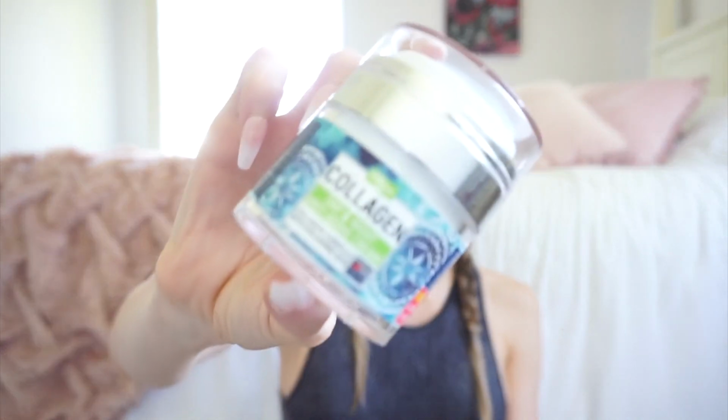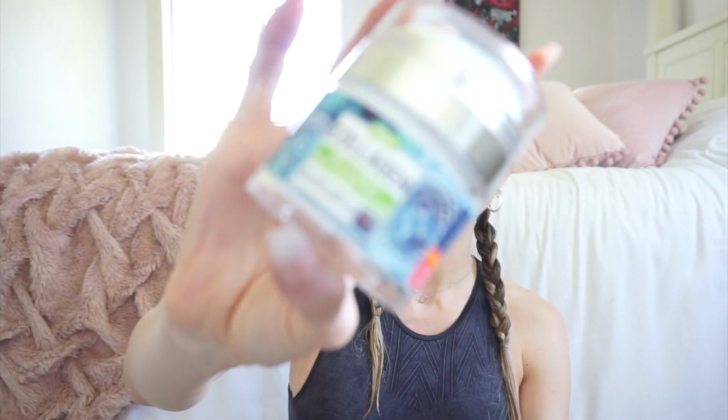And then this is a collagen moisturizer that I rotate between these two moisturizers recently. This is Collagen Moisturizer by Maryann Organics. This is an Amazon brand. I have to try all the Amazon brands so I know what they're doing so I can do it better, you know? So yeah, this is actually really good. I love this product. It doesn't stick out or anything.